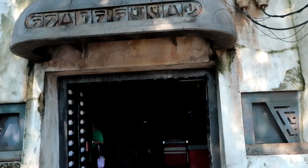I must say, there's lots of character meet and greets early morning here at Galaxy's Edge. We got to see some stormtroopers, Chewbacca was here. As soon as we entered Galaxy's Edge, I do want to head over to Droid Depot and check out all of the merchandise over there. Droid Depot is such an awesome store to come in.